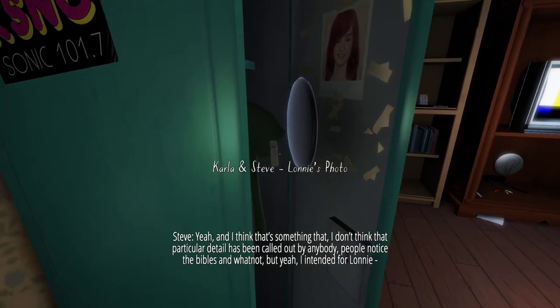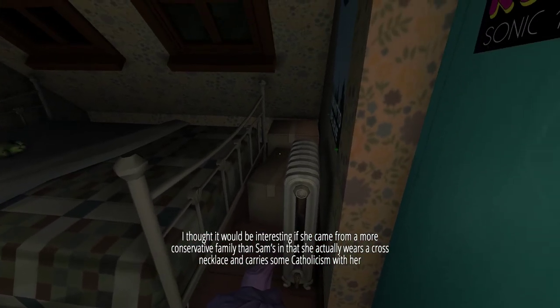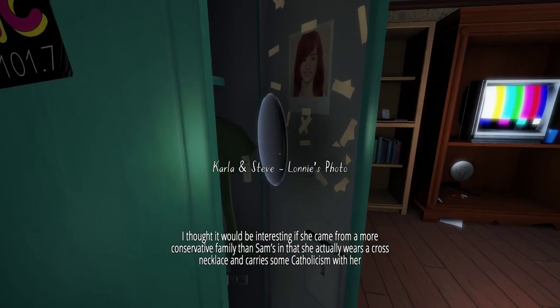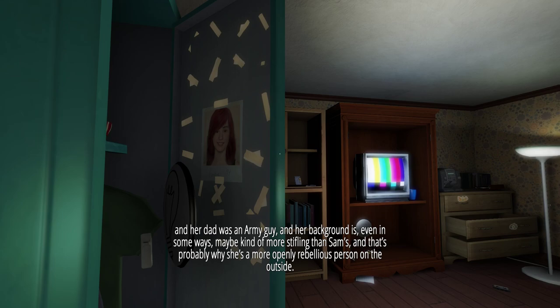But, yeah, I thought it would be interesting if Lonnie came from a more conservative family than Sam's, in that she actually wears a cross necklace and carries some Catholicism with her, and her dad was an army guy, and her background is even in some ways maybe more stifling than Sam's, and that's probably why she's a more openly rebellious person on the outside.